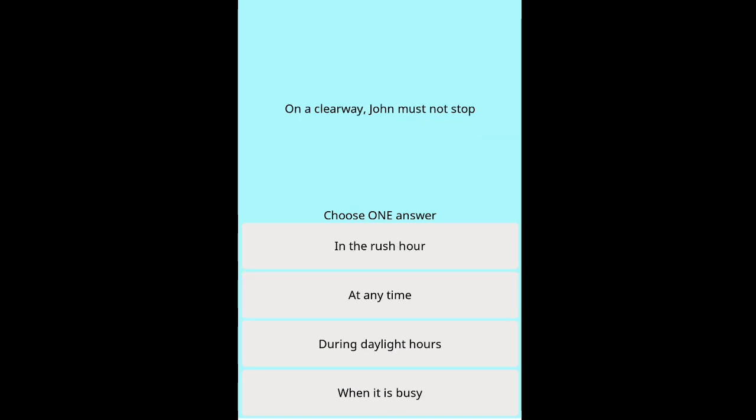On a clearway, John must not stop. In the rush hour. At any time. During daylight hours. When it is busy.